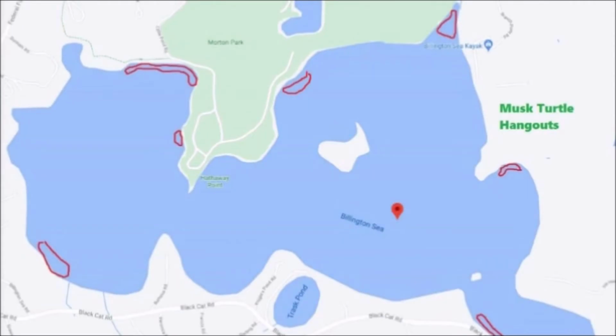Musk turtles are probably the shyest of all the Billington Sea turtles, and they're also probably the smallest. They are only about 3 to 5.5 inches in length, and they live about 20 to 50 years. Now, if you want to see a musk turtle, your best bet is to go to a place where there's a lot of dead leaves in the water, because musk turtles love mucky locations. Anywhere where there's piles of leaves, sticks, weeds, that's where you're likely to find them.